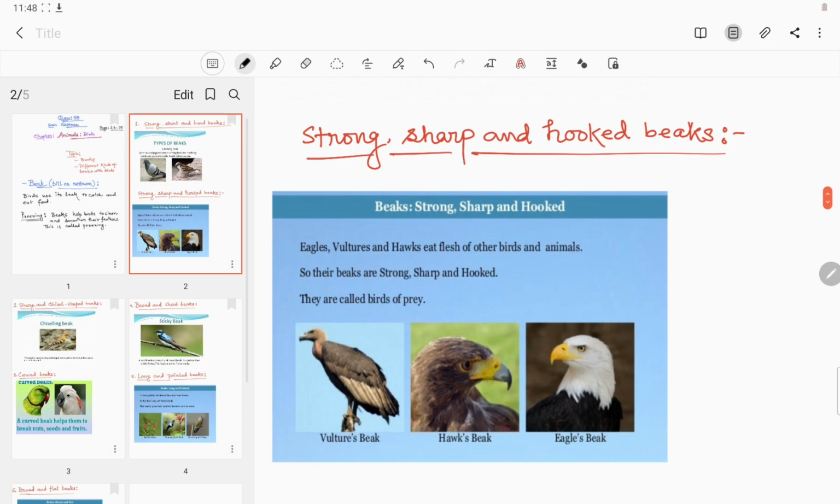Now the second part: strong, sharp and hooked beaks. Which birds have these kinds of beaks? Vulture, hawks, eagle. So flesh eating birds are also called birds of prey. Beaks of such birds help them to catch and kill their prey and tear the flesh into small pieces. So they are called birds of prey. Right?